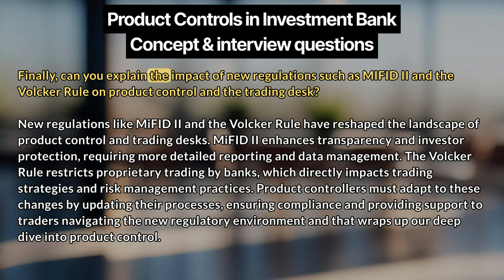Finally, can you explain the impact of new regulations such as MiFID II and the Volcker Rule on product control and the trading desk? New regulations like MiFID II and the Volcker Rule have reshaped the landscape of product control and trading desks. MiFID II enhances transparency and investor protection, requiring more detailed reporting and data management. The Volcker Rule restricts proprietary trading by banks, which directly impacts trading strategies and risk management practices. Product controllers must adapt to these changes by updating their processes, ensuring compliance, and providing support to traders navigating the new regulatory environment.